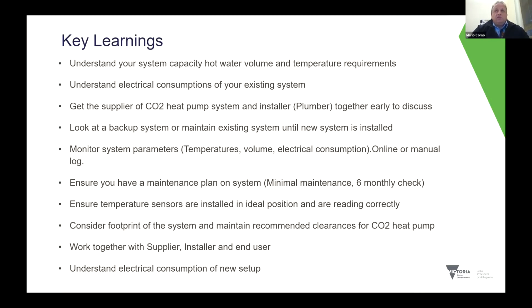Understanding electrical consumption of your existing system is critical, so you can make comparisons and check whether the system's performing. Get your CO2 heat supply system and installer, which is the plumber in our case, together early to discuss. Greg, the plumber, and the supplier got together at a local show and demonstrated the unit, and we were quite comfortable and convinced that the system would work. Look at a backup system to maintain the existing system, which I've just showed you.